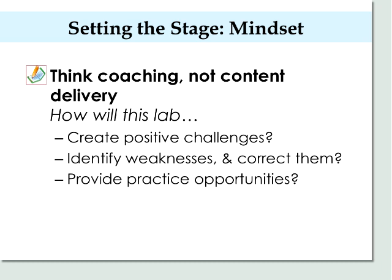Also, don't think about content delivery. The goal of an inquiry lab is not to provide a large amount of content. It is about developing skill sets and thinking skills. So in that regard, you need to think more coaching, not content delivery. A good example would be to sit down and, when you're looking at a laboratory, think about creating positive challenges. Also identifying the students' weaknesses. Not to exploit them or make them feel bad, but so that we can work with the student and help them correct them. We also want to give students the opportunity to practice what they're doing.